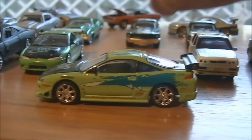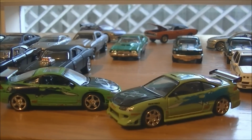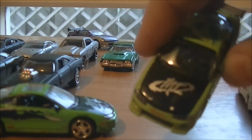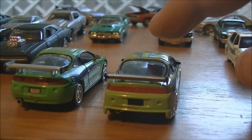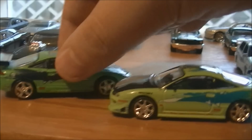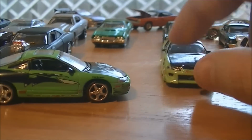Then we have the Mitsubishi Eclipse. This is the one from Racing Champions, and this is the one from Universal, so this is official movie merchandise. And to be honest with you, do you know which one actually is closer to the movie? This one. Both of them have the proper decals, but his one didn't have the sunroof, and he had a different body kit, much more similar to this one in the movie. I don't know about the colors, but I'm pretty sure the colors would be closer to this one as well. Still, these are two pretty cool cars. And I do hope that Hot Wheels makes a Mitsubishi Eclipse version for the next Fast and Furious release. That'd be pretty cool.